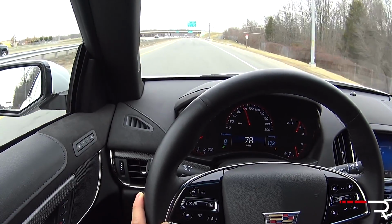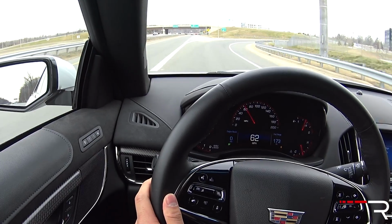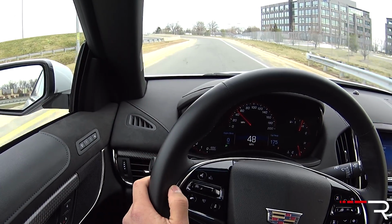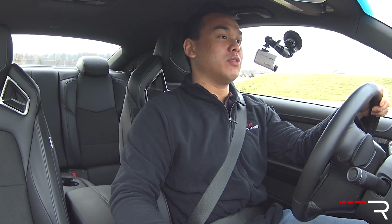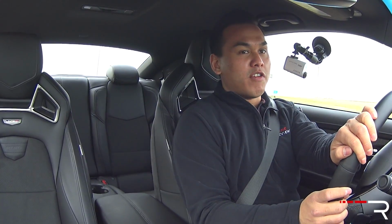I have it floored, and this thing has a lot of torque, so you don't really need to downshift if you don't want to. But if you do want to, it gives you that nice little lovely blip of the throttle. I like to heel and toe myself, but this system just makes you drive like a hero. Basically, you look like a professional race car driver when you have this automatic rev match function.